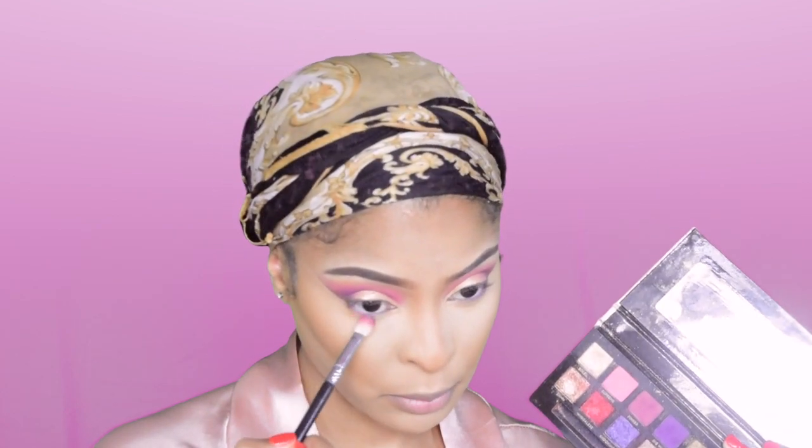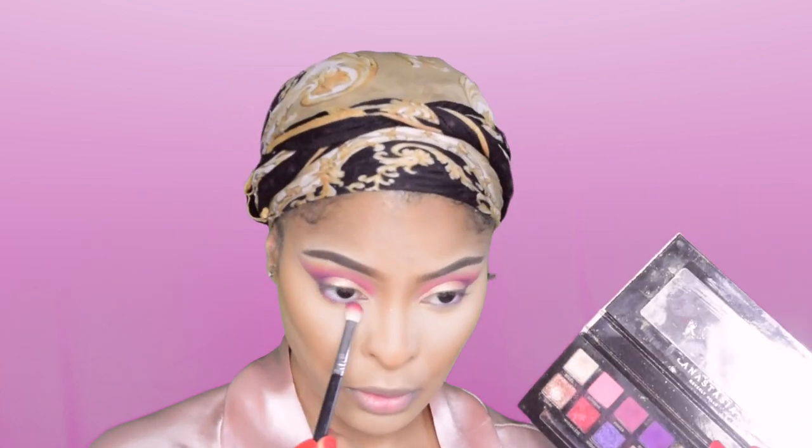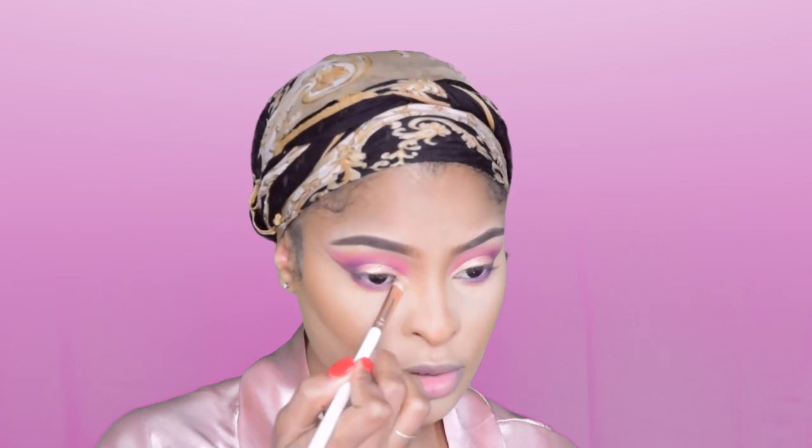So I'm gonna take that and then I'm gonna go in with Big Wig, that purple color, right on the bottom. Alright, so I'm gonna go in with some mascara.